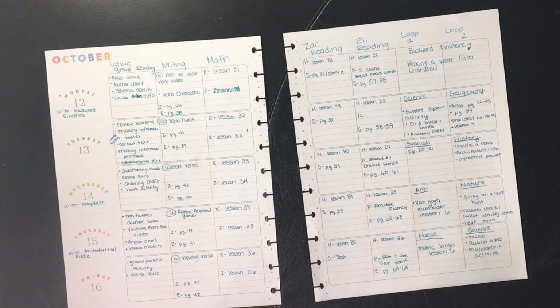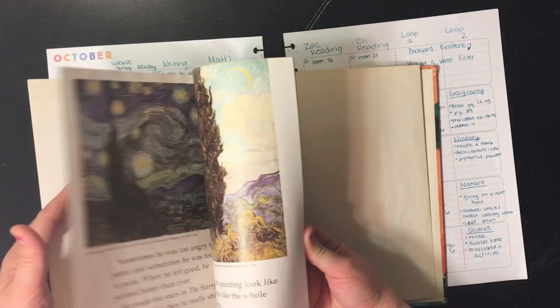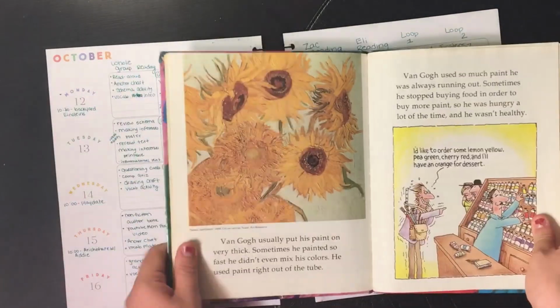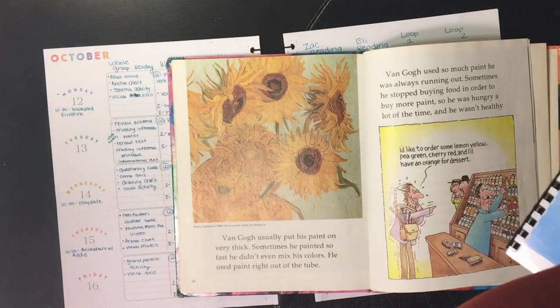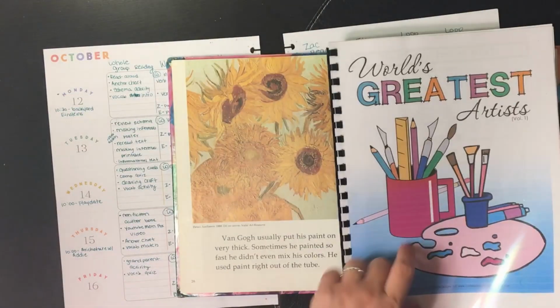In art, we're going to do Van Gogh, and we're studying the sunflower painting. So we're studying his painting right here. And I'm probably going to get the kids to try to actually paint this. And then it says lesson 6. So I just pull open my book, which I also have done a video on.